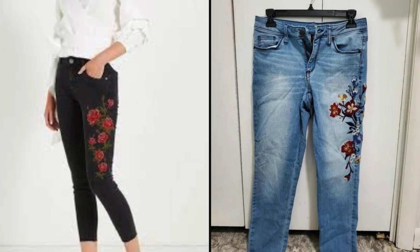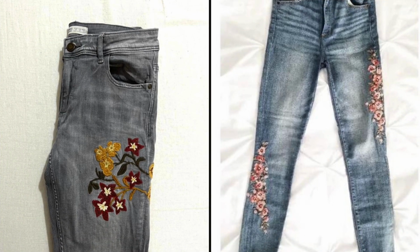identity. They celebrate the rich heritage of embroidery traditions from around the world, from the intricate needlework of Indian artisans to the bold designs of Mexican folk.